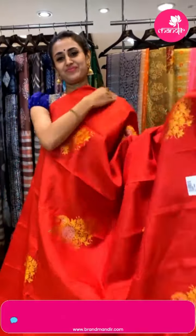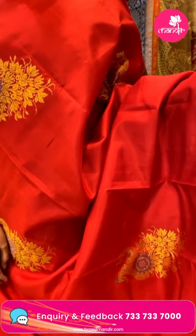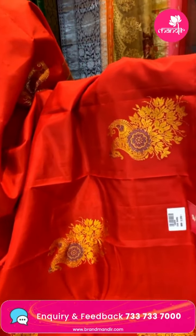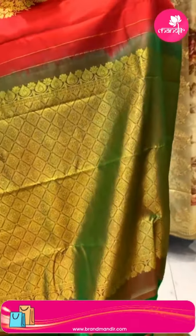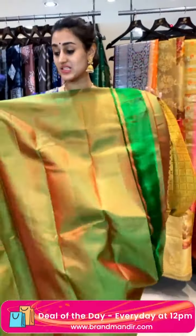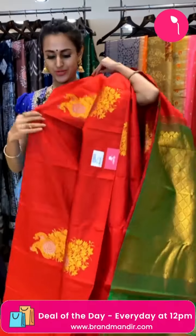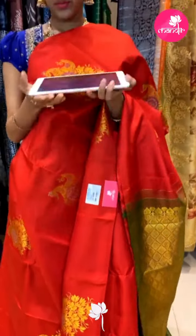So next, the next saree we'll see, which is in the color red and green, a beautiful red and green. So coming to the body, it's peacocks and floral booties and zari, and it's borderless. And here comes the pallu, which is brocade. And the blouse is contrast. It has this kalaneta design, which has two dual shades in it. I'll give you the pricing and the contact details of this one.